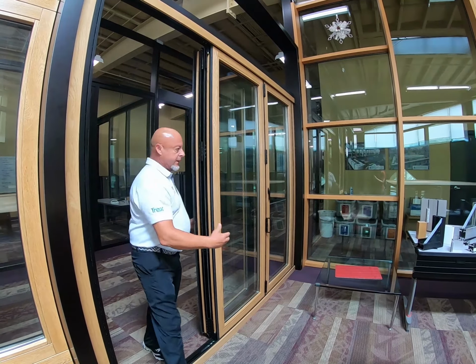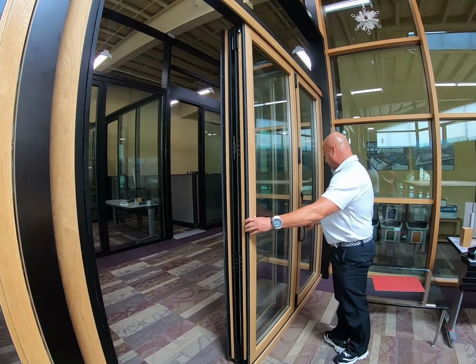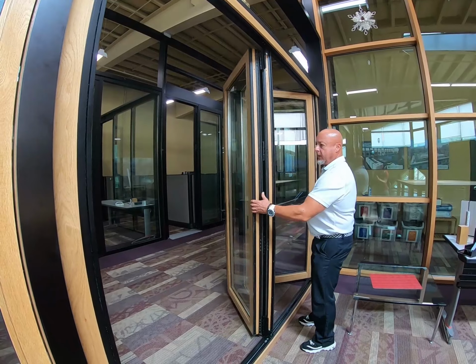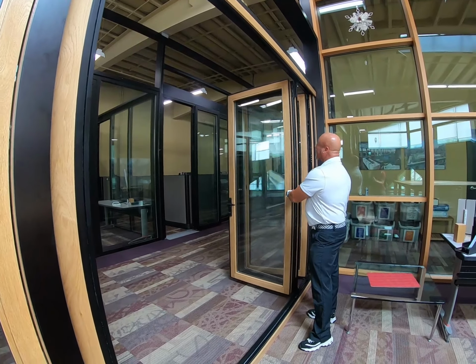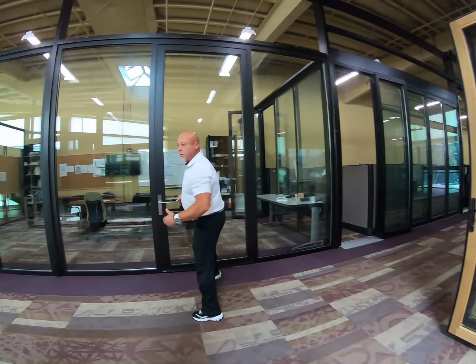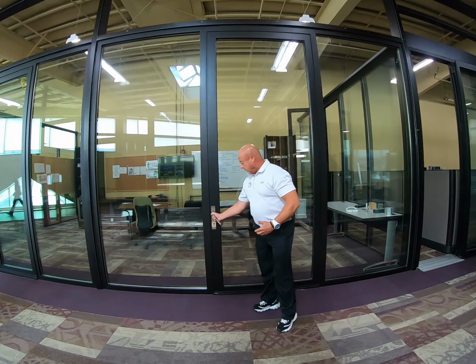We always sort of tighten up that outside swing door. Flip this handle. And again, now we open up this space here. Another large opening. This is a very unique door. This is a pivoting door.